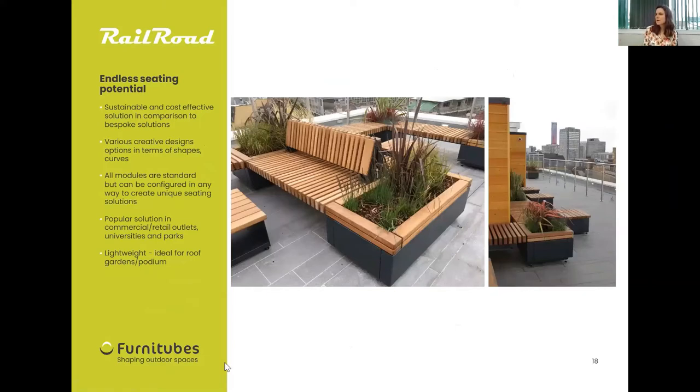You can see where Railroad has been used to create quite a bespoke scheme. It's a standard product, but it's been put together in a way that gives a really bespoke effect, with really creative design options in terms of shapes and curves. You can see straights here, but the product itself also has many curves in terms of the seating. And because the modules are standard, you can configure it in all sorts of ways.